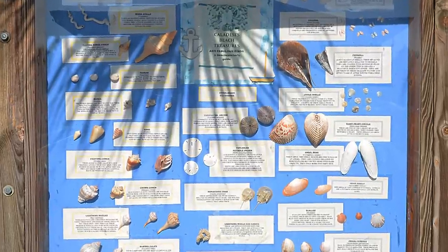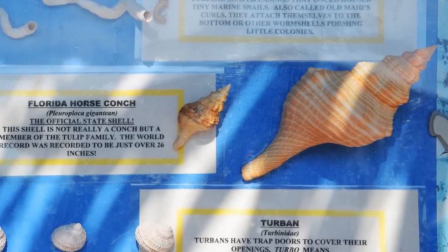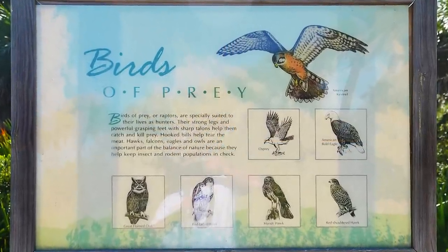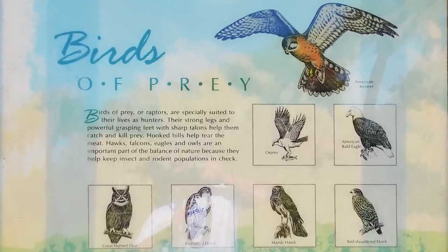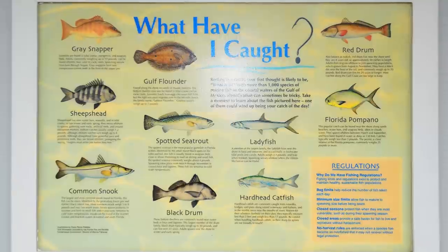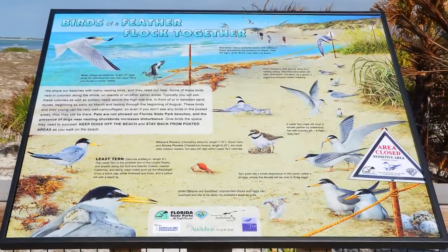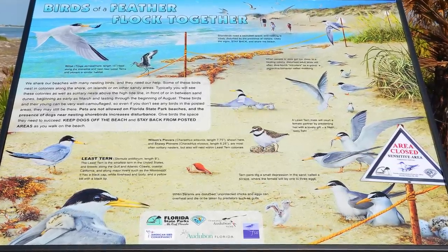Florida State Parks has created wonderful interpretive displays about what you'll find on the island, including shells, birds, reptiles, mammals, fish, plants, and trees. Among the birds of prey native to Caladesi are the American kestrel, bald eagle, osprey, red-shouldered hawk, and great horned owl. Common fish include gray snapper, snook, sheep's head, gulf flounder, spotted sea trout, and Florida pompano. Over 130 species of birds have been identified on the island. Those of the shore include herons, brown pelicans, terns, willets, and plovers.